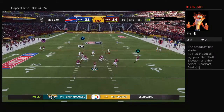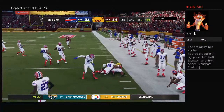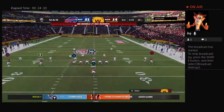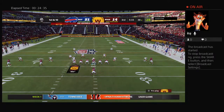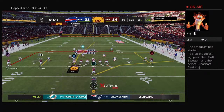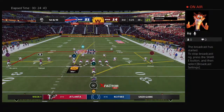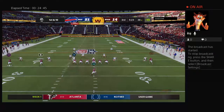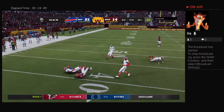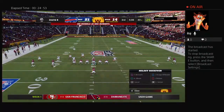On 2nd and 10, Hurts. That's out to the flat for Gibson. And he's taken down, but able to slip across the 35. So here's a 1st and 10 at the 38. Here's Hurts to throw. That's Samuel, caught left side. That catch good for only a couple.